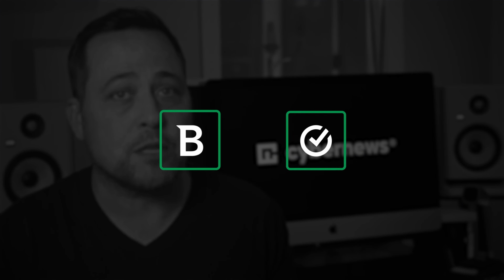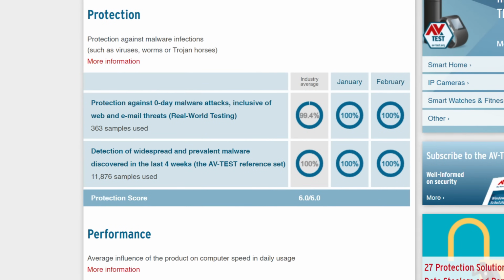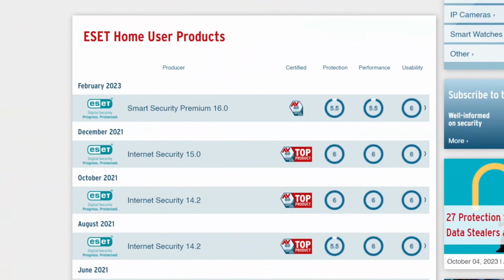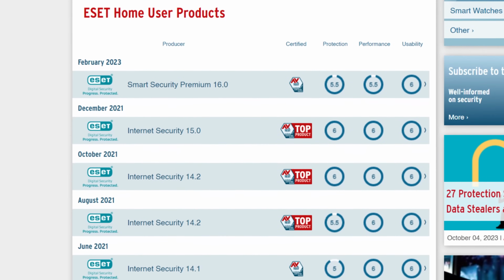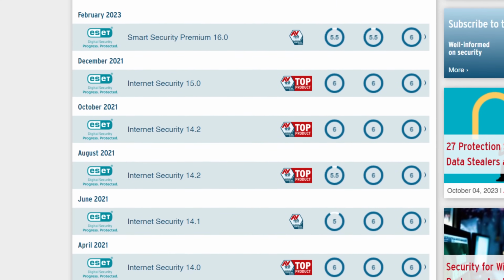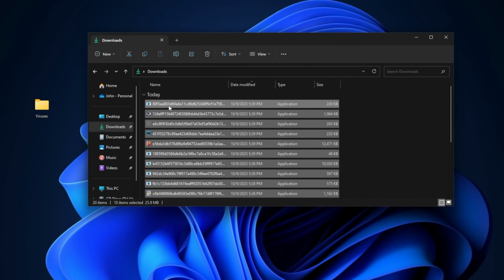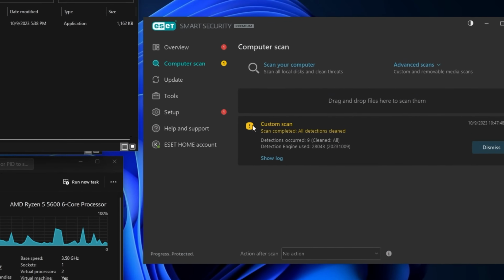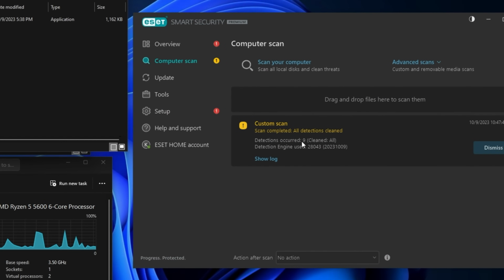In the same testing, other antivirus options I often recommend like Bitdefender and Norton got top malware protection scores. That said, if we look at Eset scores during the past few years, it seems like they're holding their ground with steadily high results. Of course, I did my own testing as well, and the results were actually pretty similar. I planted 10 malicious files onto my PC, turned off real-time protection, and ran a full scan. This time, Eset NOD32 caught 9 of 10 threats.